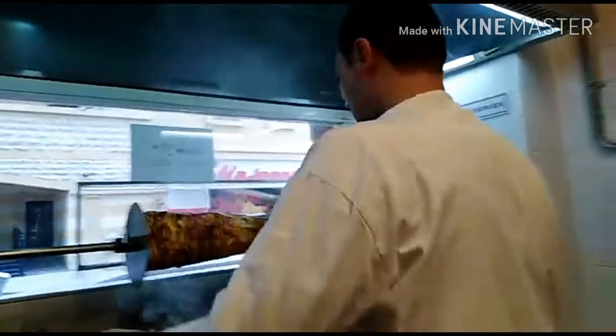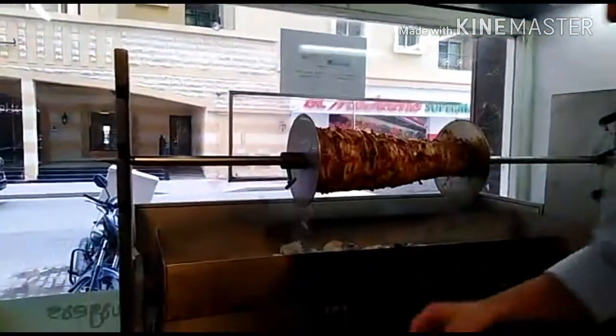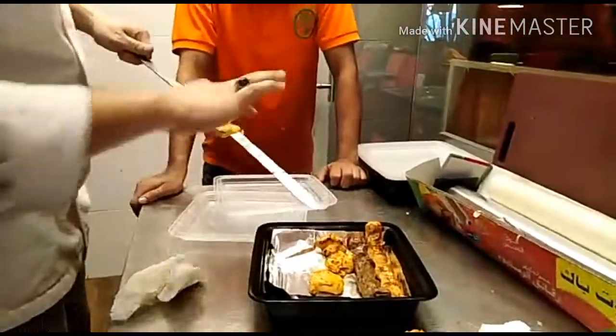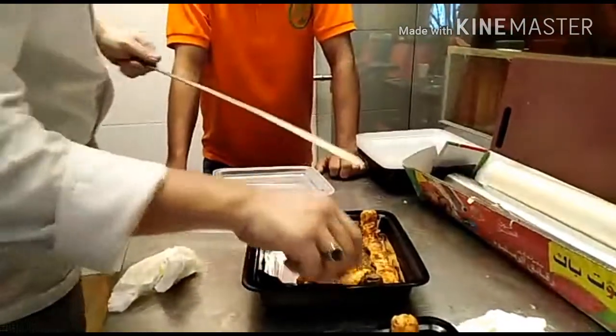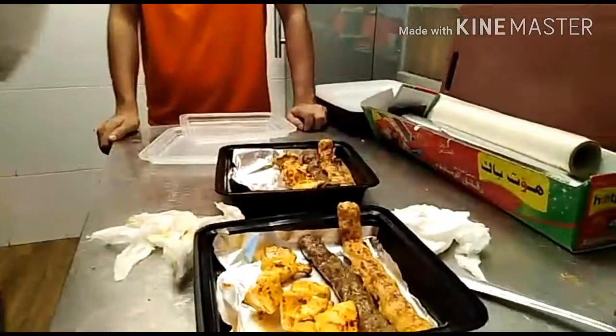Oh, assalamu alaikum. Here's our shawarma specialist, Mr. Mahir. Yes. Here's the shawarma specialist. Here goes the shish tawok. Our third item. Yes. Here goes the shish tawok.